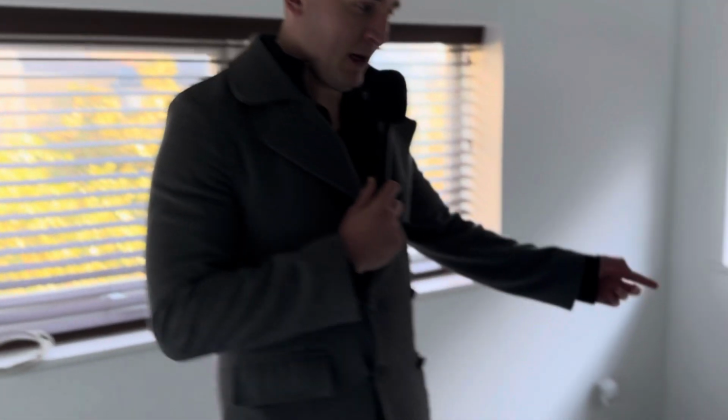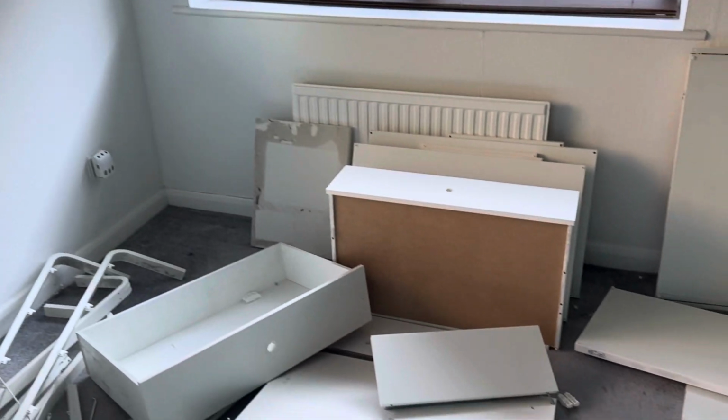But yeah, this has had a big old wardrobe in it, so we've just taken this down now, as it just makes the room feel a lot bigger without that being in here. We'll probably change that light as well at some point. So yeah, this is the sort of 2nd or 3rd bedroom.